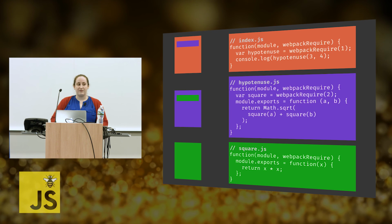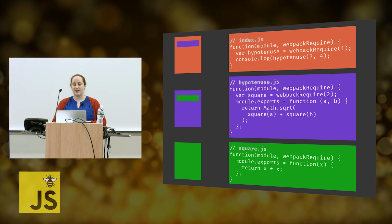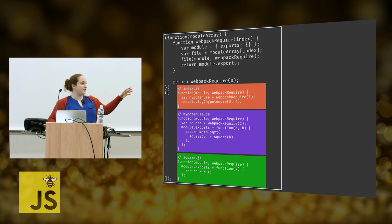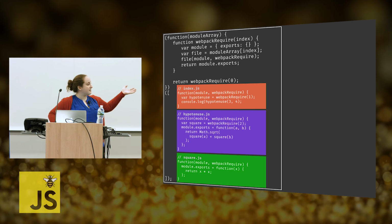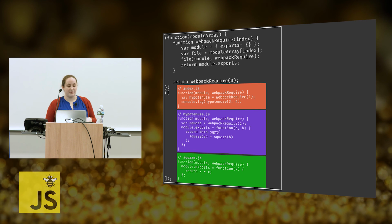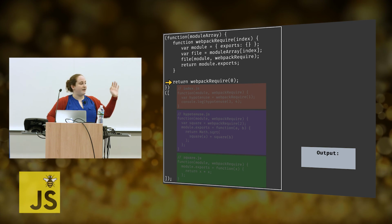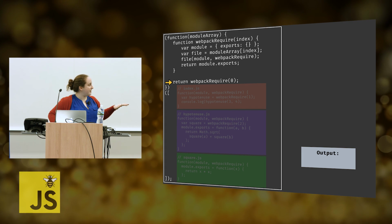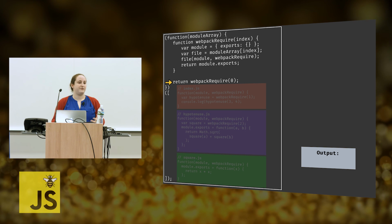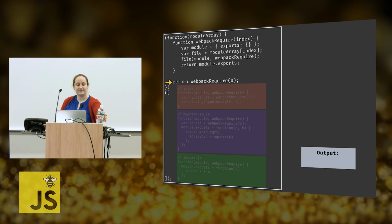So let's pretend that we've compiled this repo with Webpack, with index.js as our entry, and walk through the code as the browser would see it. So on the left, we're going to have the Webpack asset. This is what we get sent to the browser. And on the right, we're going to keep track of a couple things. So we're going to start out after defining Webpack Require. And you're going to see that little output bar, and we'll know that we've sort of finished our job when we see something get logged to that console.